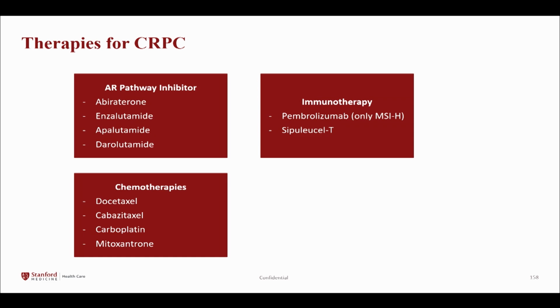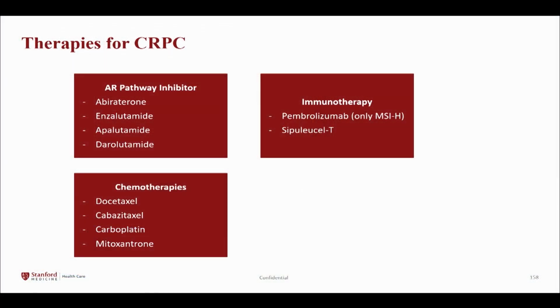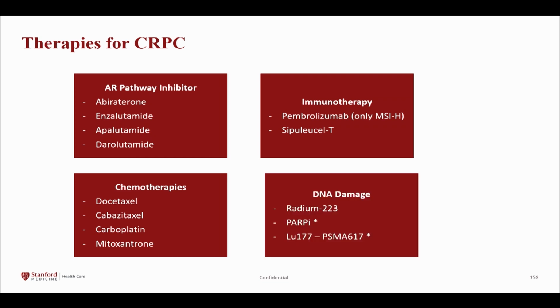In a subset of patients, very select patients, there are immunotherapy options. So that includes pembrolizumab. However, we only use this for patients who on their genomic testing are found to be what we call MSI high, so microsatellite instability high. And then sipuleucel T, which has a modest effect in our lower volume metastatic patients. And then the last category is DNA damage. And this is an important category where there's a lot of research and ongoing development. So one of the older drugs, radium 223, and then PARP inhibitors, where there's been several clinical trials recently for castrate-resistant prostate cancer. And then the last one is lutetium-177, also known as Pluvicto.